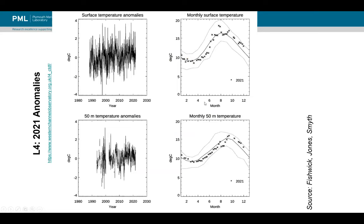And then in terms of what this looked like in terms of the anomalies, what we've done here is this is the surface temperature anomaly in the top left, and then the 50 meter temperature anomaly in the bottom right. And you can see every weekly sample that we made during 2021 and how that sits against the average. So this is the running monthly average as you go through the year. Generally we'd expect the coldest time of year is about now, early March. Then we get temperatures at L4 typically down to just under 9 degrees, and then up in the surface layer up to about 16 degrees in the summer.